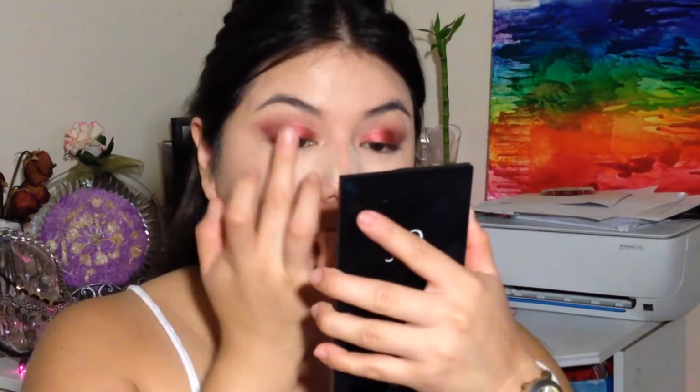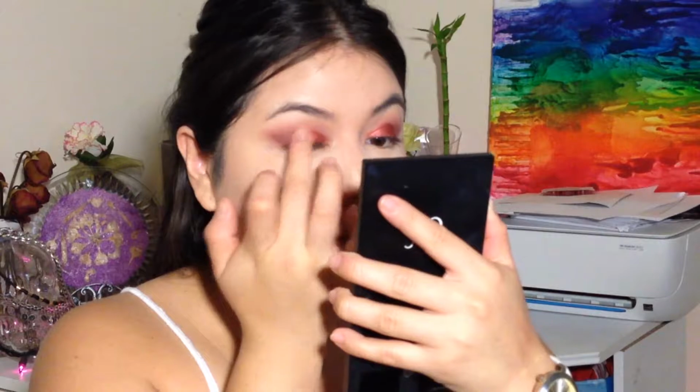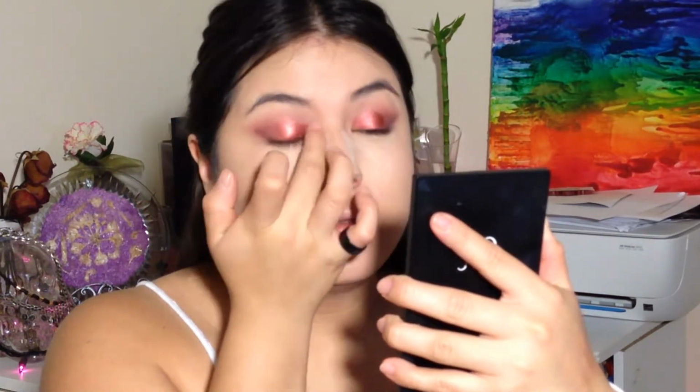I'm just taking some of the other color, which is called Rose Gold. It's a little bit more orangey, and I'm just popping that right on the center. I don't even know if you guys can see the effect that it gives it, but I like it.